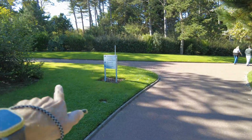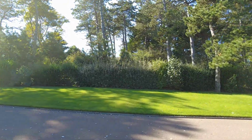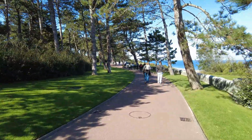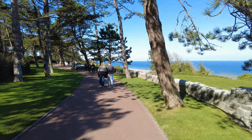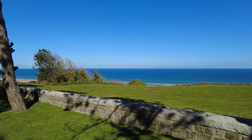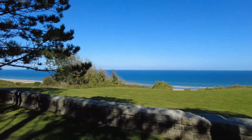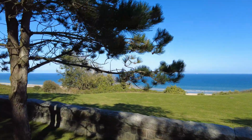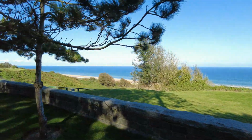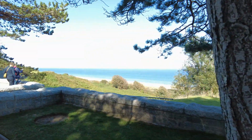So there's the memorial and the toilet where I just came from, and then that's the grave sites and stuff. And this is the hard part. How many people gave their lives? I've said this in many videos before. We don't like wars. Wow. Wow, wow.